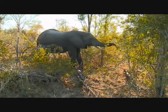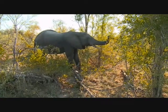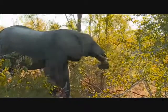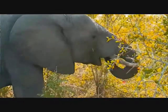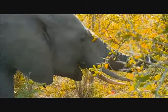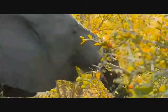Oh, we're going for the buffalo thorn next. Now, buffalo thorns during the dry season take quite a hammering from elephants, and a lot of the browsers, kudu and inyala. They're one of the few very palatable evergreens that we get in the area, so they are a very important food source for elephants during the dry season.